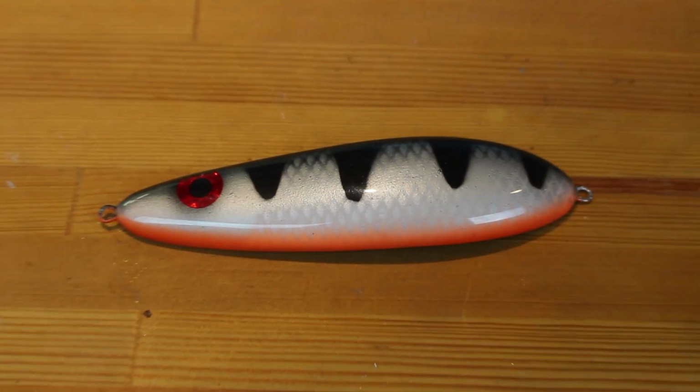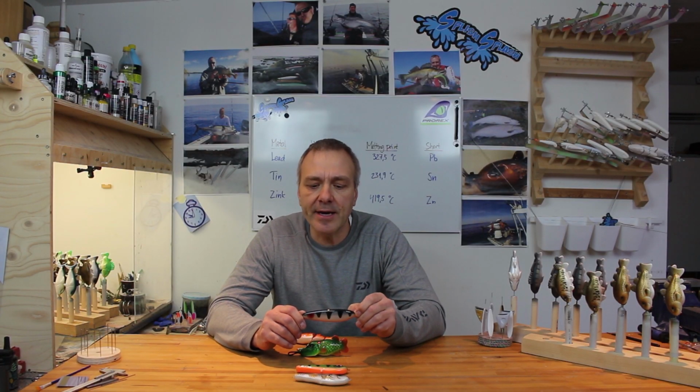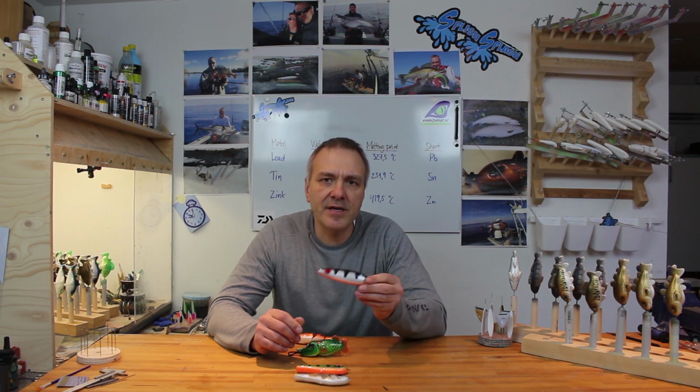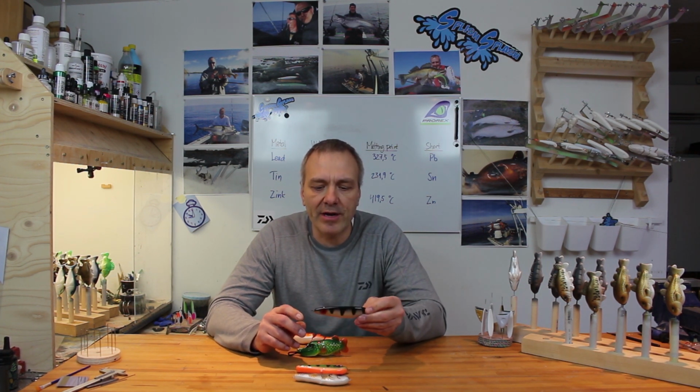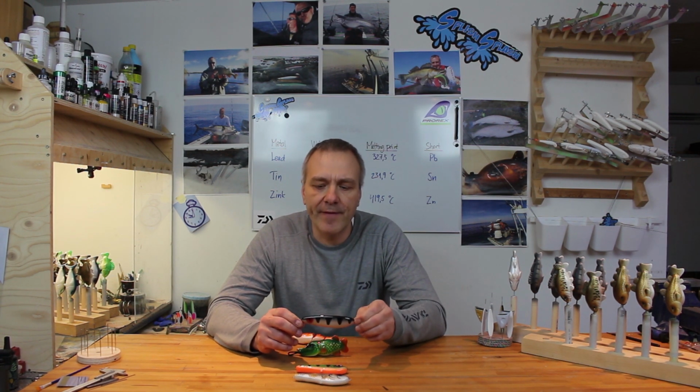Then a bit later I made this, which is my Pike Spoon. I was fishing in an area where shallow fishing was the way to catch the pike, often less than a meter deep. So you needed a lure that could work in very shallow water. So I made this one. The idea was that I wanted something that fished like a spoon, but not so heavy that you got it stuck in the weeds or it went directly to the bottom. So I made this one, which you are able to fish very high.